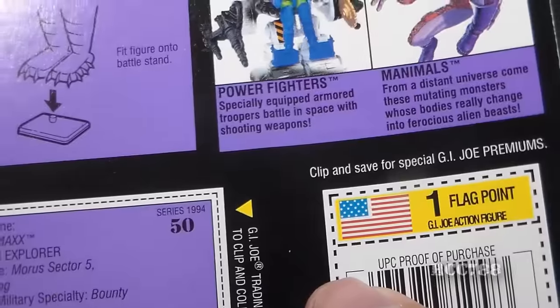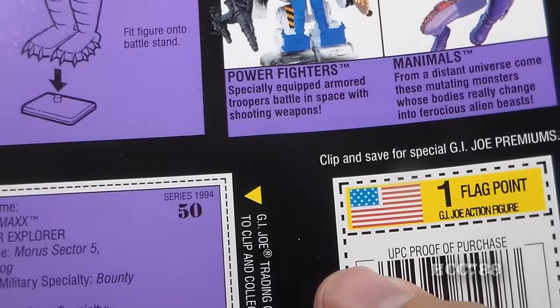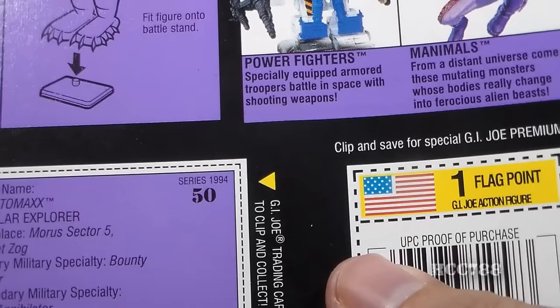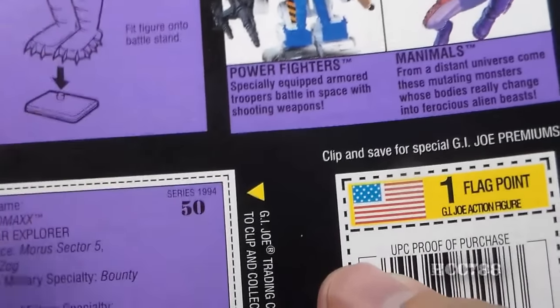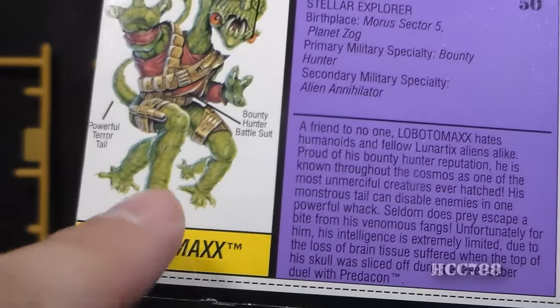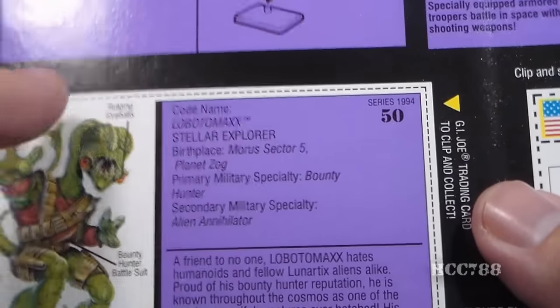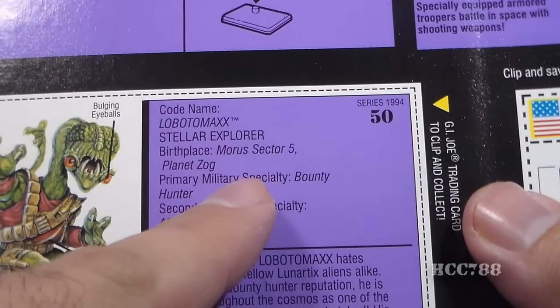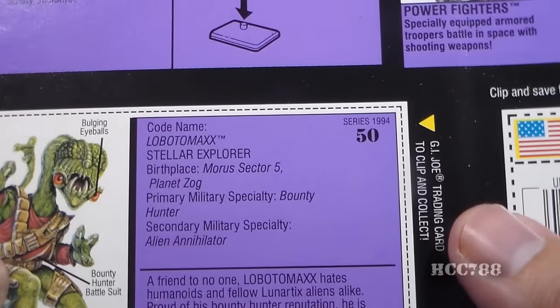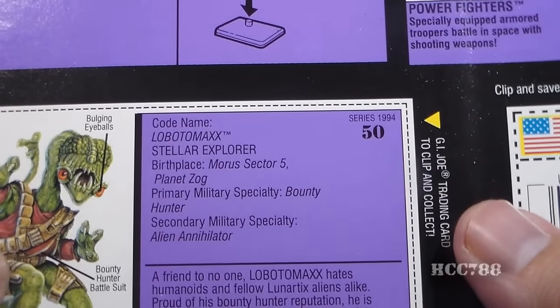Well, it is terrible. For some reason, they started numbering the action figures. I'm not sure what the point of that was. You didn't have to buy them in any particular order, but Lobotomaxx was number 50. His code name is Lobotomaxx. That's kind of redundant. It says Lobotomaxx down here. He's the Stellar Explorer, birthplace Morris Sector 5, Planet Zog. Shut up. Primary military specialty, bounty hunter. Secondary military specialty, alien annihilator.